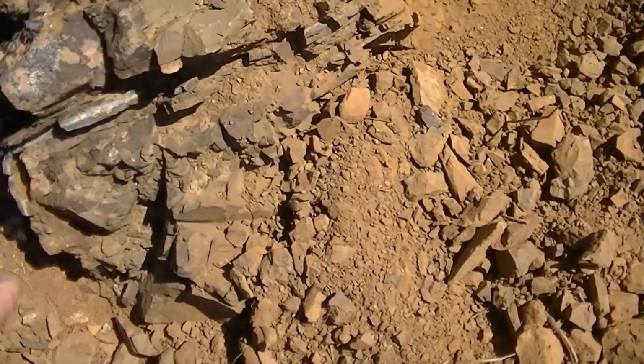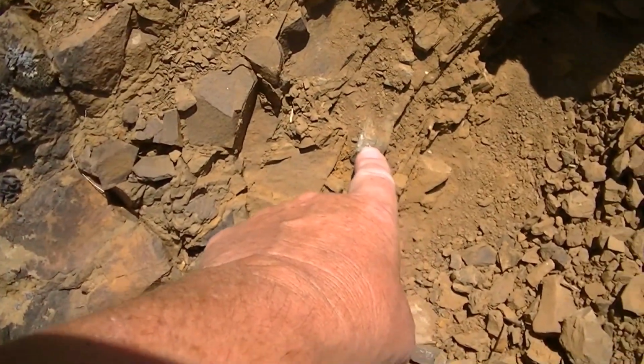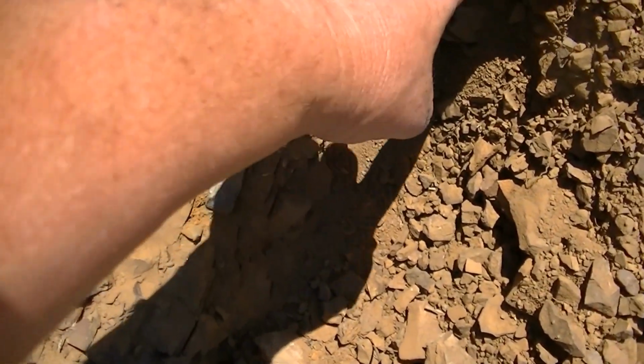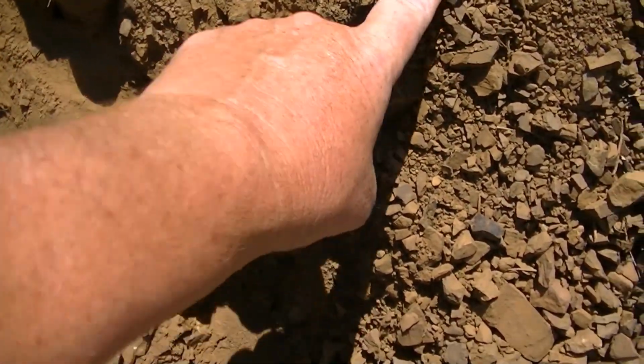Okay, this is that piece that I found here. I dug out in here, and you can see, here it is, here it comes into here, and then it stops and goes straight on up, and it looks like it might even go that way too.